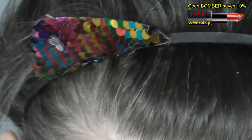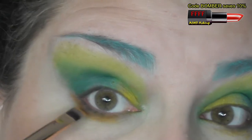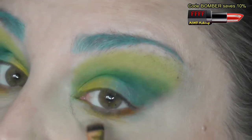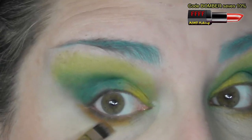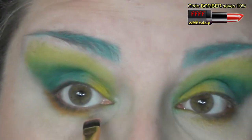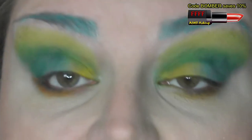Clean that off. Then I'm going to go into Frozen Sangria for the outer edge. Frozen Sangria. It's a lovely sort of burnt orange. Almost like a pumpkin orange. Clean the brush. And then I'm going to go into Coral Oasis for the front section. Because I feel like it.